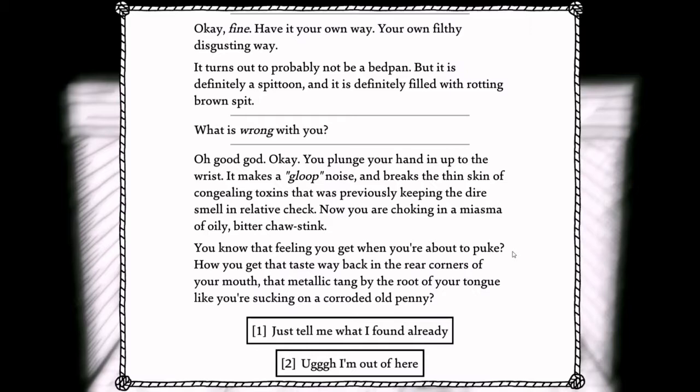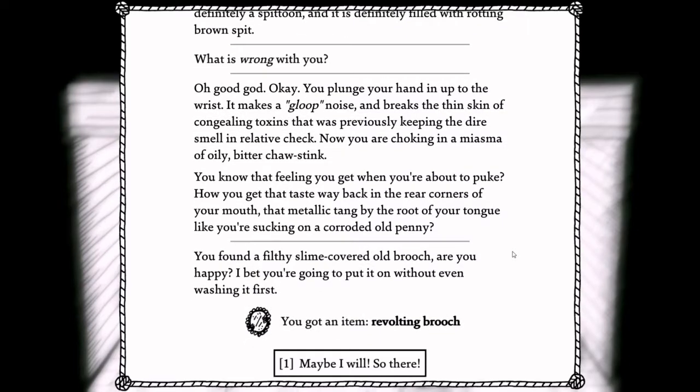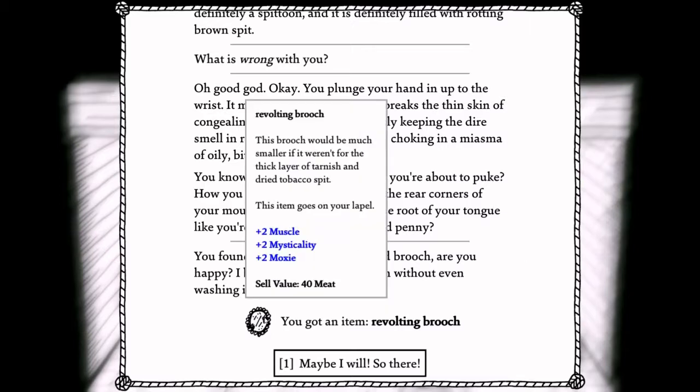You know that feeling you get when you're about to puke? How you get that taste way back in the rear corners of your mouth, that metallic tang by the root of your tongue like you're sucking on a corroded old penny? Just tell me what I found already. You found a filthy, slime-covered old brooch. Are you happy? I bet you're going to put it on without even washing it first. You got an item, revolting brooch.